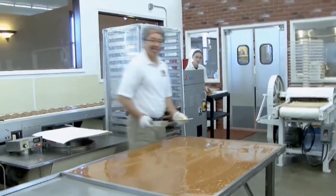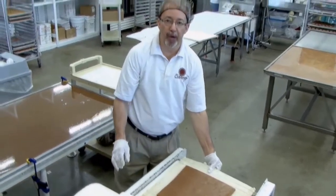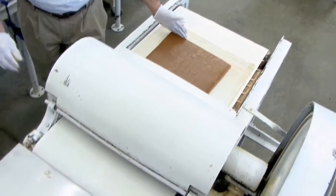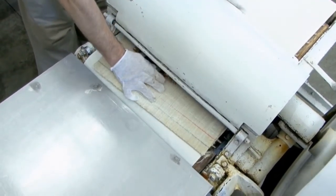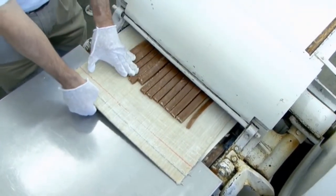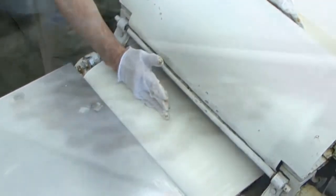And to make sure that the caramel has that sweet, delicious taste to it, you've got to give it one final turn. Okay, we're going to be cutting the caramel now into small pieces. This caramel will then be used for chocolate-coated caramel. So it's going into the cutter currently. Now we need to turn it the other way to cut it again. So I'll do that the second time through using the same knives. And you'll see them coming out of here.